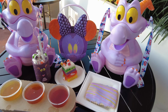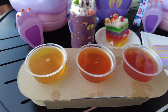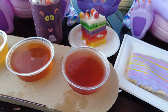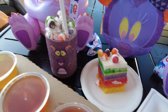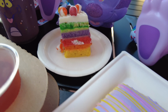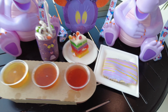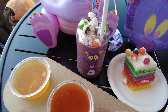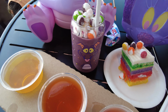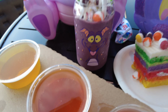All right, guys, look at this spread from the Figment booth. This is a cider flight. We got the Figment smoothie, a rainbow cake, and the Pop-Tart. Very excited for all of this. So we're gonna start off with the grape smoothie. And it's just that, a grape smoothie with freeze-dried Skittles on top. And I basically got it just for the cup.